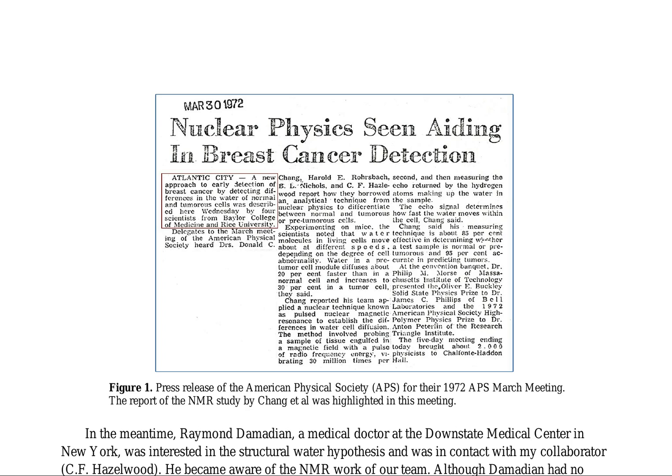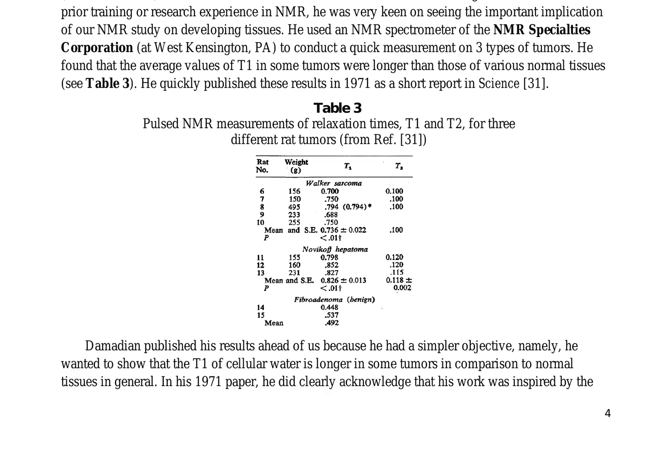also acknowledged in the press release of the 1972 American Physical Society APS March meeting highlighting Chang et al.'s related NMR study. Damadian's results confirmed the feasibility of NMR in detecting longer T1 values of cellular water in specific tumors versus normal tissues. Notably, these investigations have broader implications for diagnostic medicine. A thorough grasp of proton relaxation times in tissues holds promise for new medical diagnostics, with this area underscoring a growing awareness of the diagnostic value in this approach.